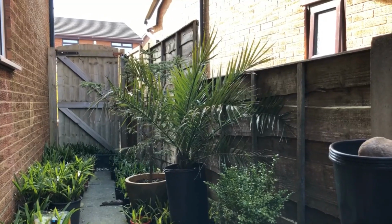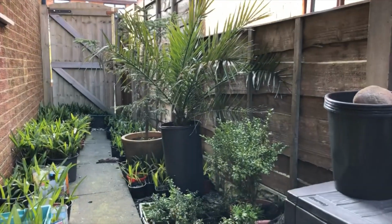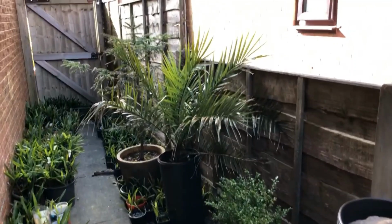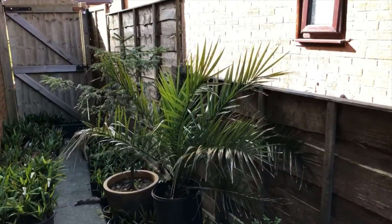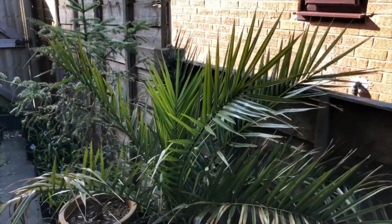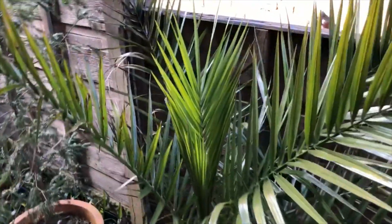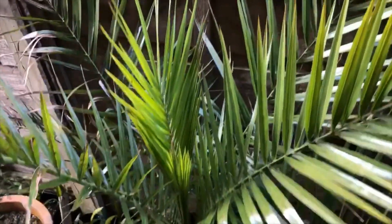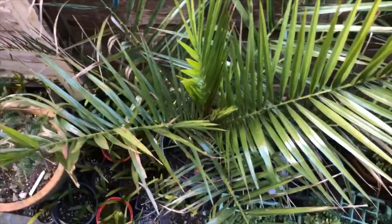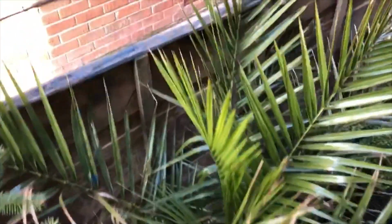This is my best Canary Island date palm. It's been outside now for about 3 years. It benefits hugely from being so close to my house and my next door neighbour's house, so it's in a sheltered location. It's in a big pot, probably 50 or 60 centimetres high, which gives it a good head start in terms of height. It's close to my living room window, so the idea was to put it there so that it looks great from inside the house, and the height of the pot really helps to achieve that.